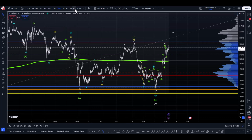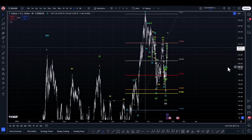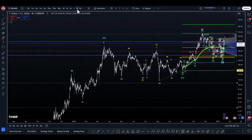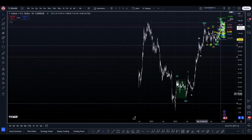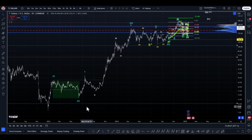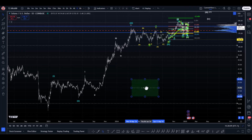Now, of course, if you take this out to, let's go to a 4 hour. This is one of the best looking counts. Let's get out to a daily here, in log scale. Does the market move in 5s and 3s? Grab your 5th grader if you need some help with that. 1, 2, 3. Well, here we're doing the same thing. So here's our 2. You call that sharp. Sideways, sideways, sideways, and then we get a pop. So we have accumulation, expansion, accumulation, expansion.